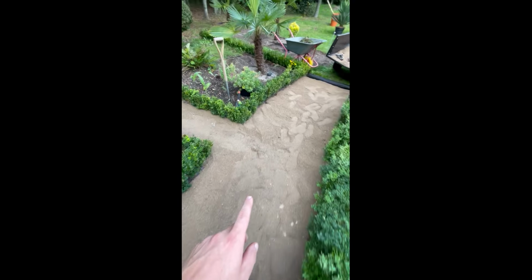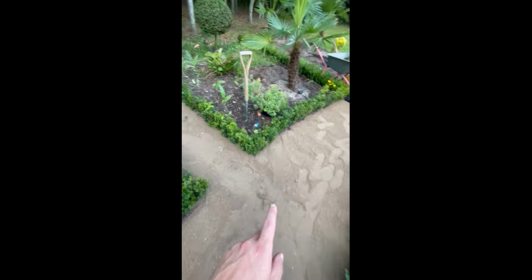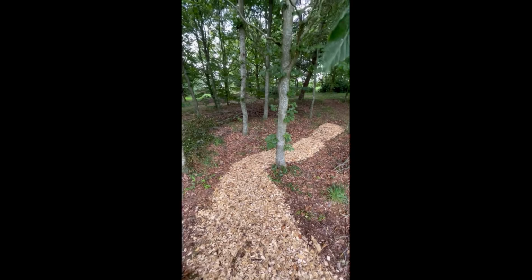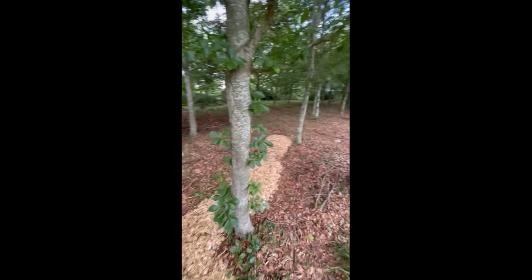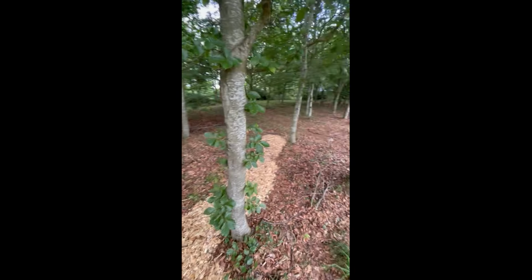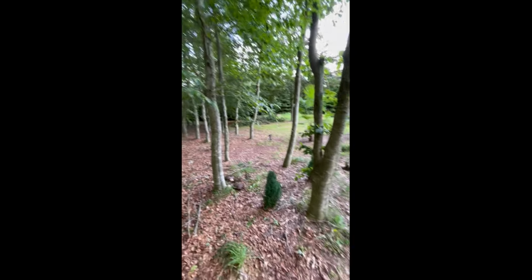Finished going up here, as you can see. And the transition from here into the forest. And in here we want to make sort of an edible forest garden with a lot of fruit trees and stuff like that, but that's not on the project list. A lot of beeches here.